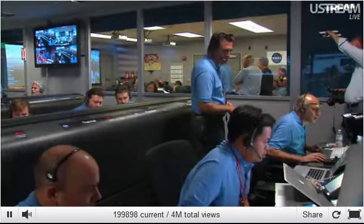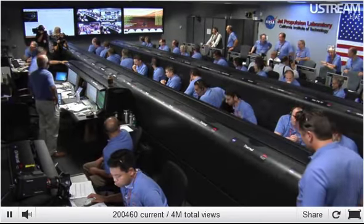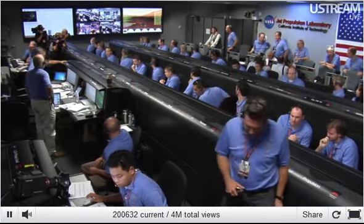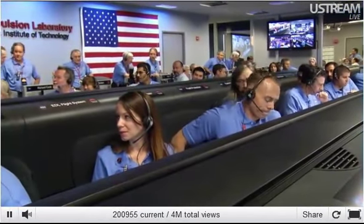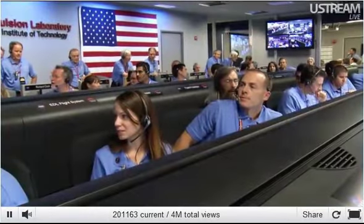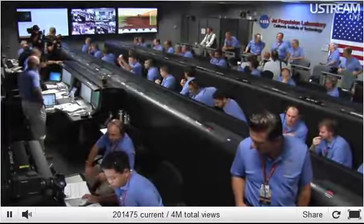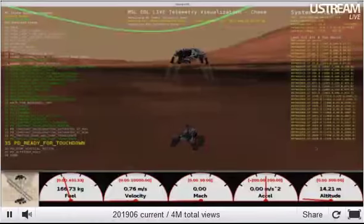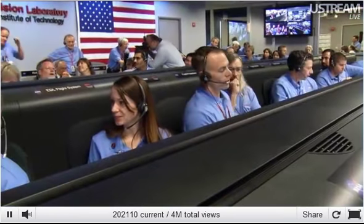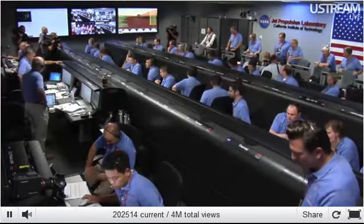Standing by for sky crane. Constant velocity nominal. Altitude error 5.9 meters. We found a nice flat place. We're coming in ready for sky crane. Down to 10 meters per second. 40 meters altitude. Sky crane has started. Descending at about 0.75 meters per second as expected. Expecting bridle cut shortly. Signal to Odyssey remains strong.